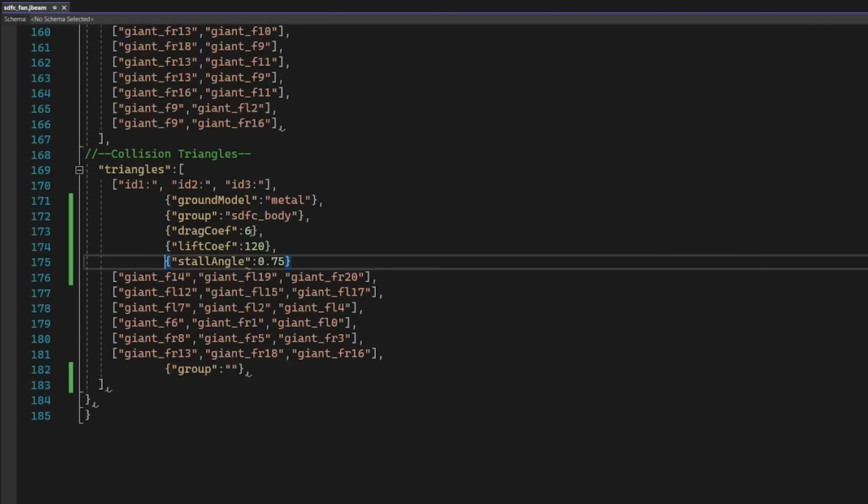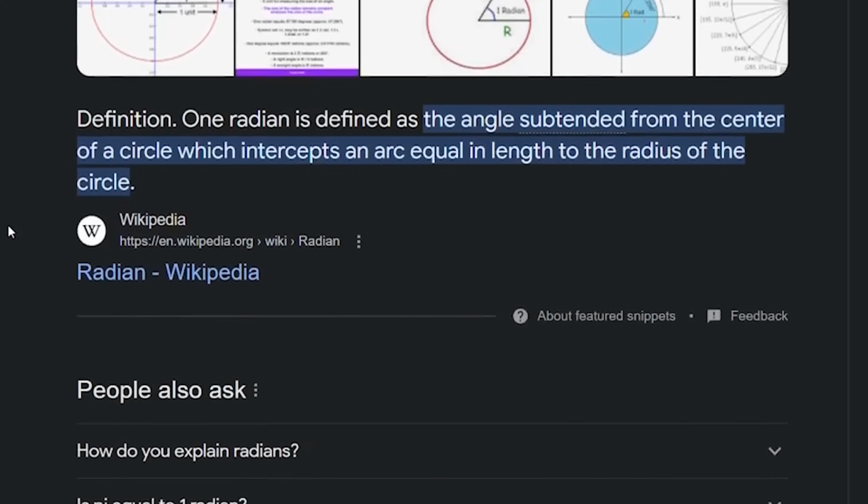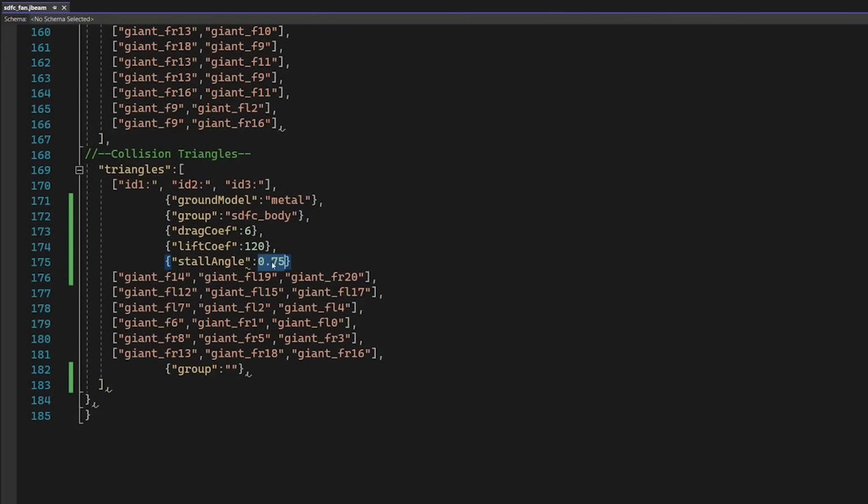This is where things get a little bit tricky. Stall angle is unfortunately done in radians, which is a thing. If we have a look, a radian is the angle subtended from the center of the circle which intercepts an arc equal to the length of the radius of the... It's a thing. I don't get it. I would work in degrees, but it seems that coders like to work in radians, so sure. I believe that a stall angle of 0.75 is fine, I don't know.